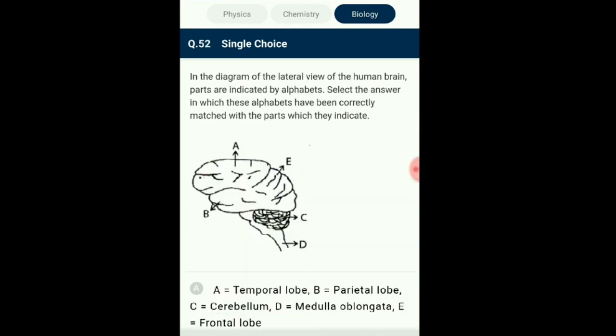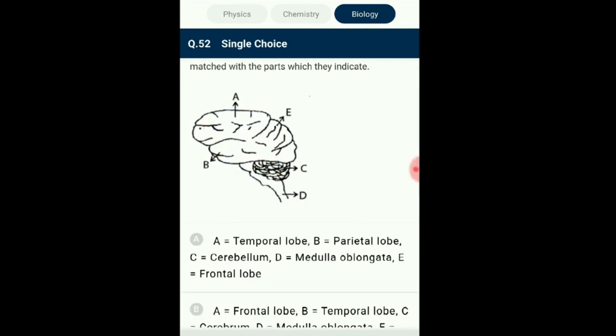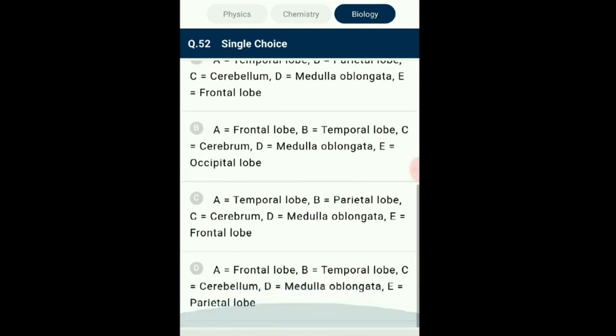Question number 52. In the diagram of the lateral view of the human brain, parts are indicated by alphabets. Select the answer in which these alphabets have been correctly matched with the parts which they indicate. A, frontal lobe. B, temporal lobe. C, cerebellum. D, medulla oblongata. E, parietal lobe. So the correctly matching option is D.